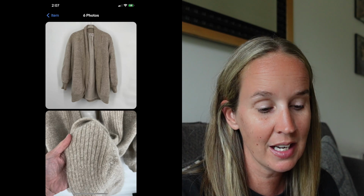I sold this vintage Eddie Bauer sweater in a size large. It was a mohair wool blend, and that sold for $20. It had a couple of stains, sadly, that I couldn't get out. Otherwise, I think I could have got more for that.